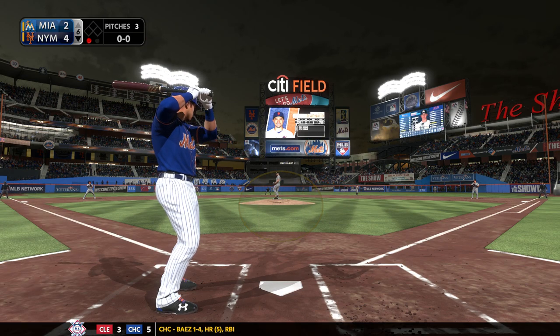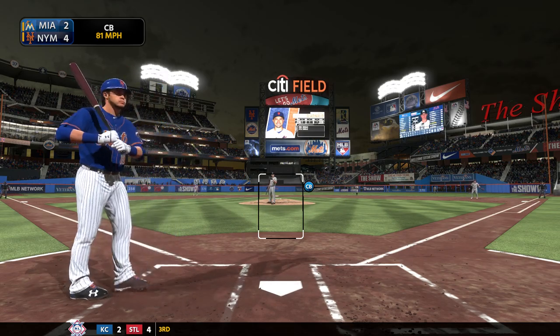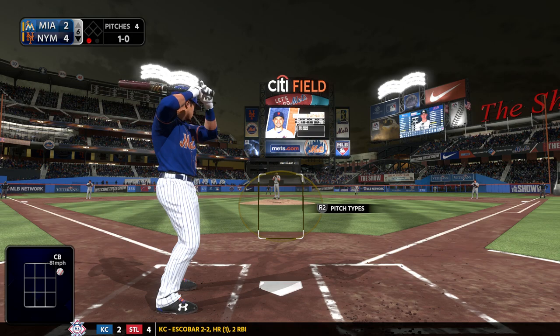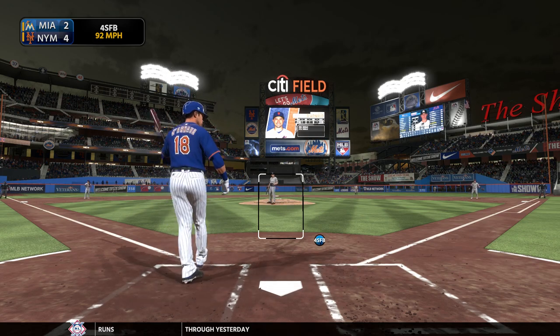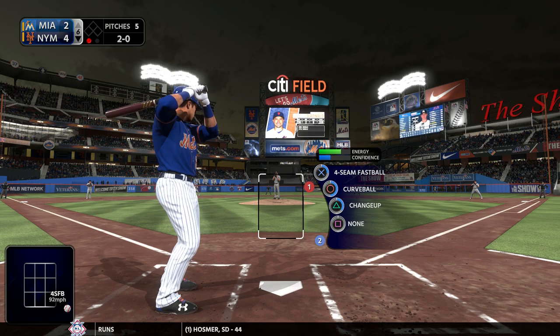Here's the catcher, Travis d'Arnaud. Shame, because I felt like I absolutely nailed that one. He'll look at a breaking ball that misses for ball one. Two hits and two trips for him thus far. And he won't bite at that one either. It's 2-0. A couple of righties starting to loosen now in the bullpen.